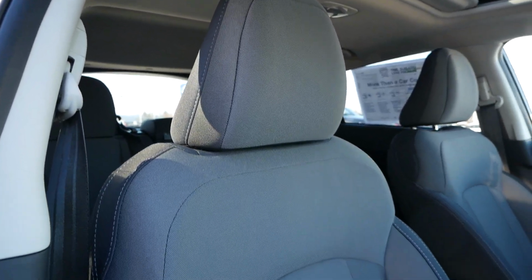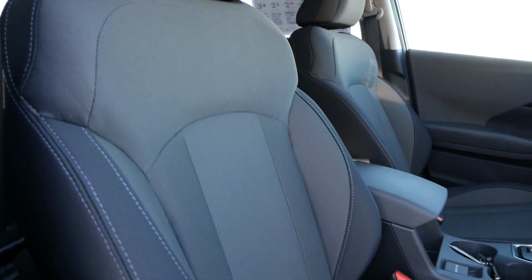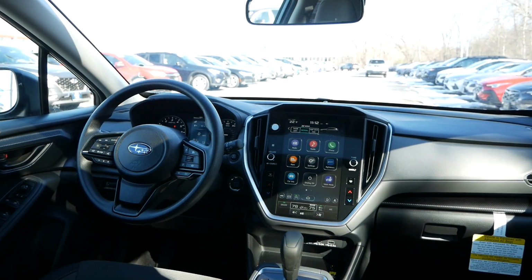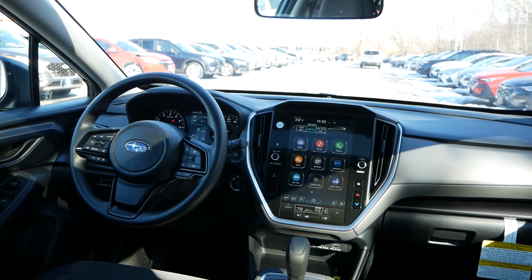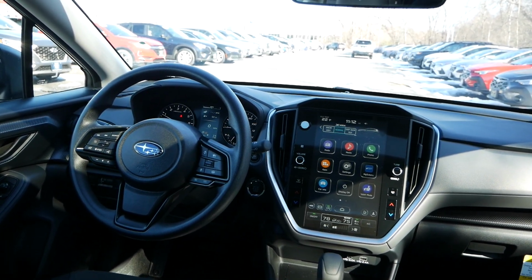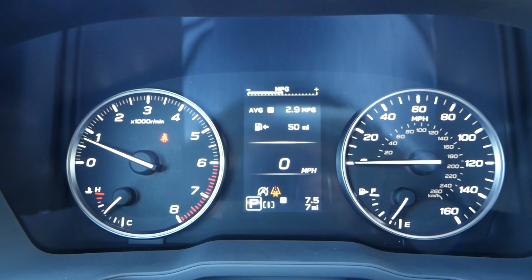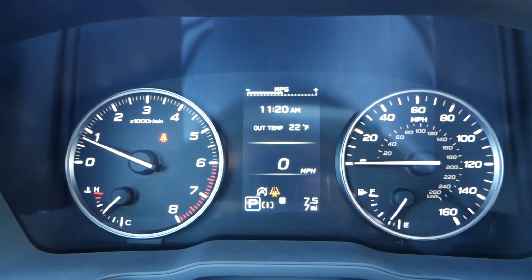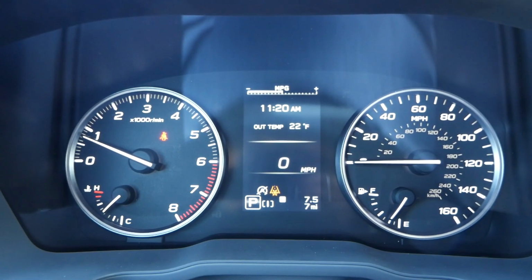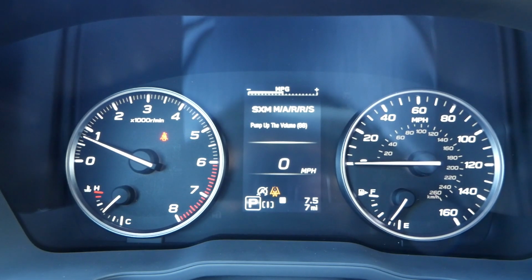The bolstering isn't going to be too aggressive, and that doesn't surprise me at all with this model not being a sports crossover. In front of you, you are going to have the exact same layout that we have seen for many years, at least for the gauge cluster. The infotainment system is a bit of a different story, but in front of you, you're going to have a small information display in between your analog gauges, and by using the toggles on the left side of the steering wheel, you can scroll through a variety of information, such as your outside temperature, which it is very cold today, but also your digital speedometer.